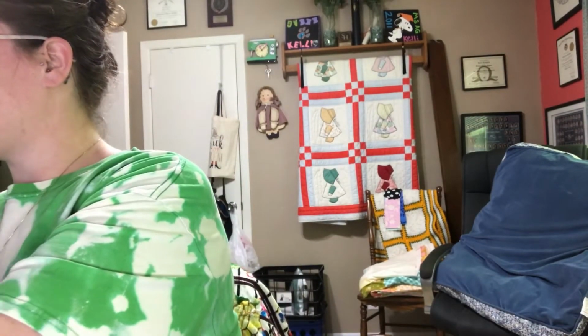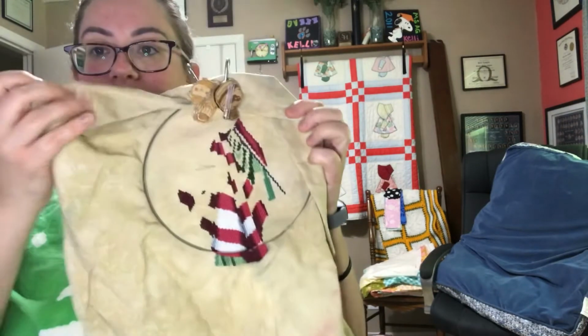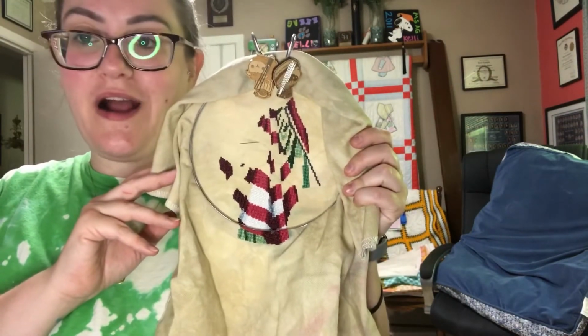And then this is my Mirabilia Lady of the Flag on 32 count Lugana, Picture This Plus, Heroic. I love her. She's not going anywhere either.